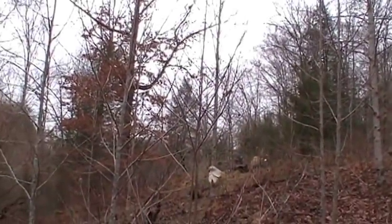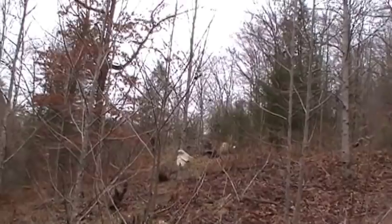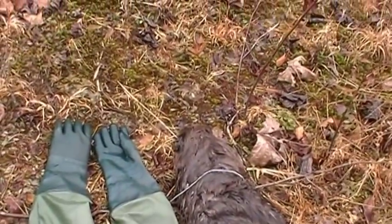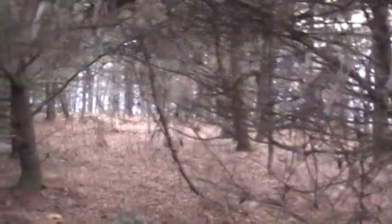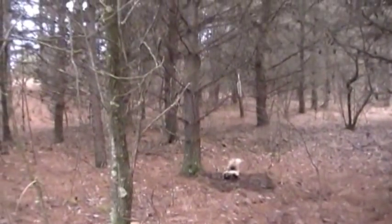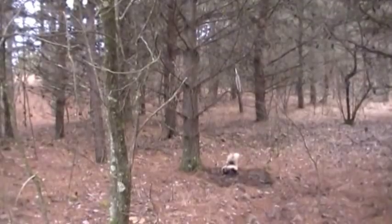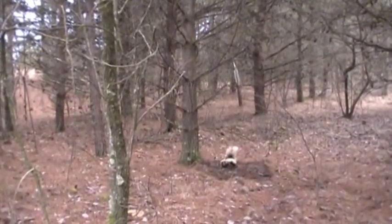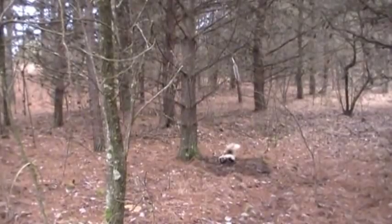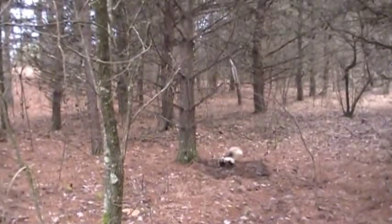I got a coyote set up there and get on down the line. Big beaver. There's a dirt hole set back here in this pine stand, and there's about as pretty a fox as you'll ever see. Oh boy. Nice.